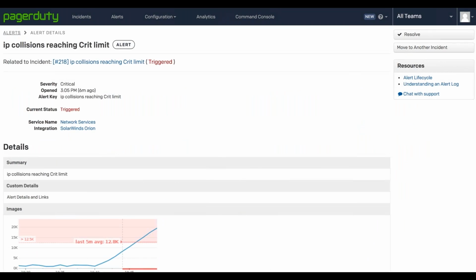Looking into an individual incident, you can see kind of the 100-foot view. This is where incident responders will spend a lot of their time assessing, coordinating, and resolving incidents. We make sure to put the correct amount of context when possible, such as showing graphs from Datadog alerts, who's assigned, what priority, and so on.